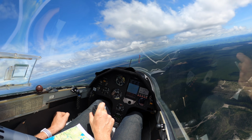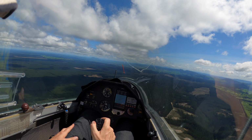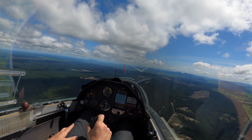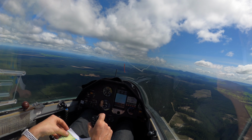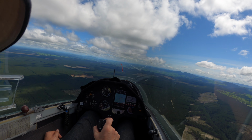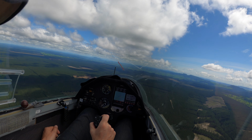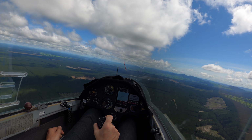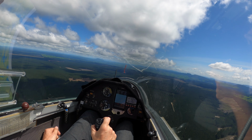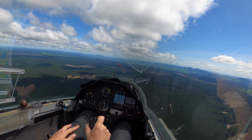That'll do. Maybe I should have stopped and climbed there a bit more. I've got paddocks out to my right there, but still, should have climbed more. Too impatient, should have waited. Now we're in heavy sink. It's going to be a while before we get into the lift.